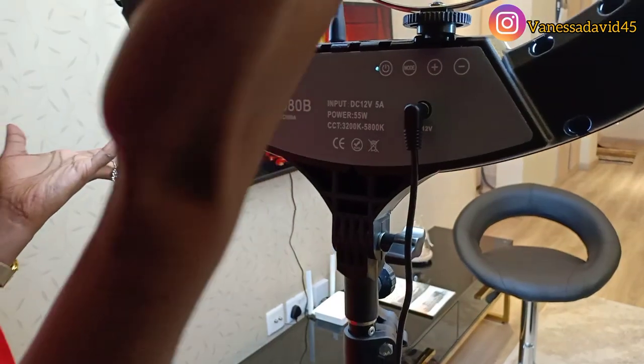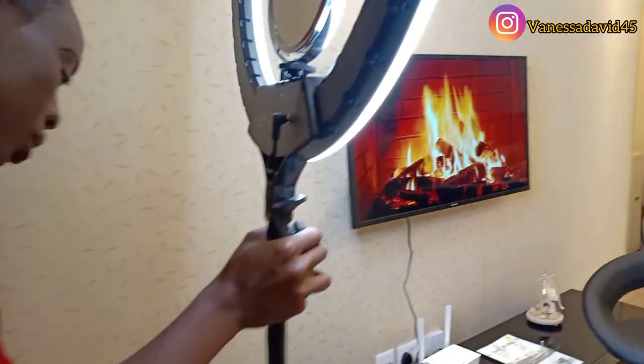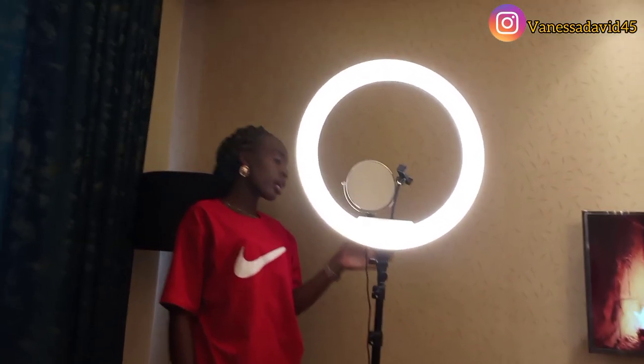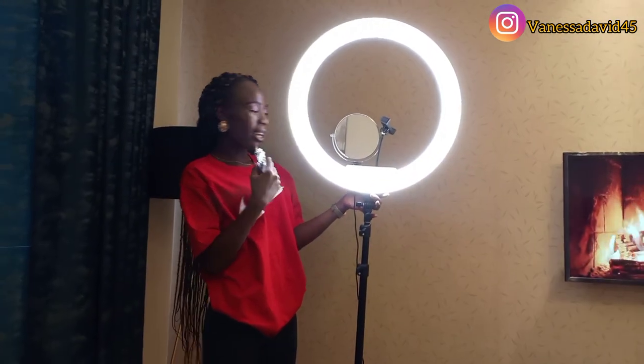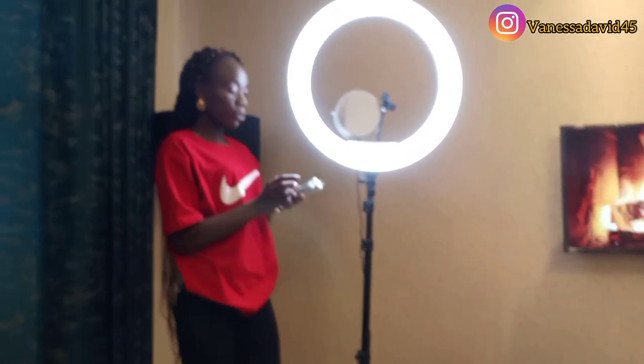And then this is the makeup mirror. It has three phone holders, but if you set this makeup mirror, you cannot use the three phone holders at the same time. So let me just show you from the other side the color change. Guys, this ring light comes with three color modes. This is the yellow one, and then this is kind of white, and this is whiter than the second one. You can actually use this remote to do the color change, but I've not yet.